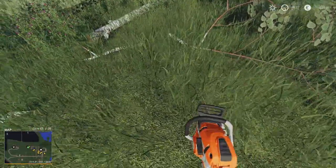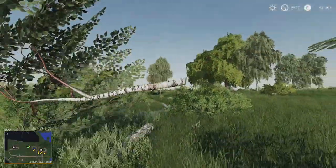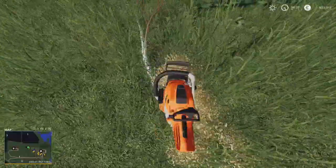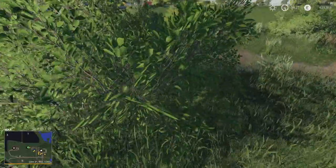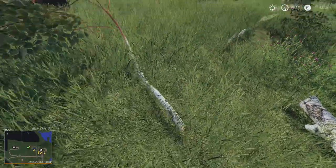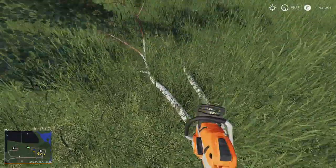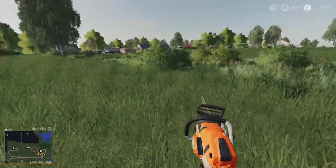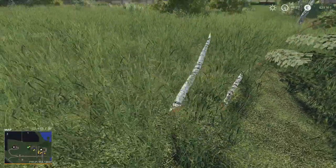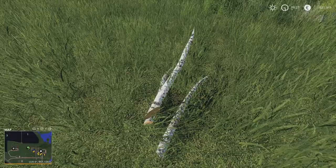We're also going to need a pile of brush, aren't we? As I'm not picking that up. There we go. A burn pile. That's assuming I don't lose any through the ground. There we go. So I cut off far more limbs than that. It's a thought I had. These can all just go in a trailer or something.